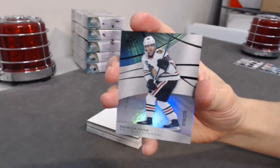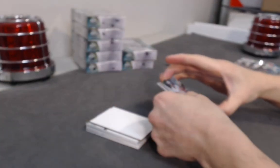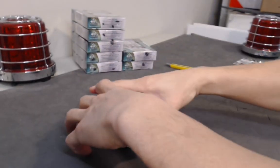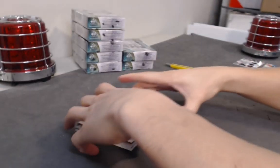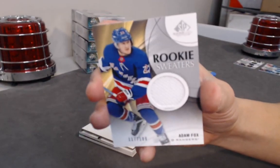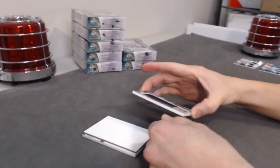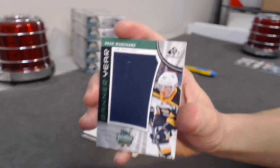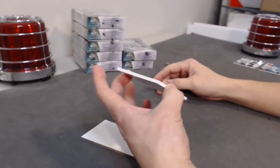We have a Patrick Kane base out of 275. Rookie of Taro Hirose. To the bottom. Jersey, Drew Doughty. Rookie sweaters, Adam Fox out of 199. Solid white swatch, unfortunately, but he set for Fox. All right, we have a banner year. Brad Marchand again. Second hit, bro. Nice. Single swatch, though.